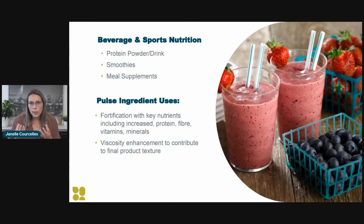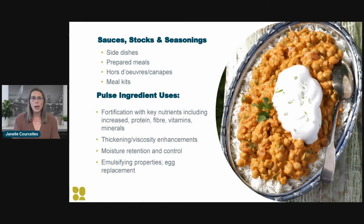So if you wanted to get some of that viscosity development, this is an instance where you could utilize lentil or pulse flours in formulations. Smoothies are a really good example, where you can get that nice viscosity enhancement to contribute to the final product texture. Again, there are very similar applications in sauces, stocks, and seasonings, where an interesting alternative use would be, because of the emulsifying properties of these ingredients, they could serve as an egg replacement in these applications.